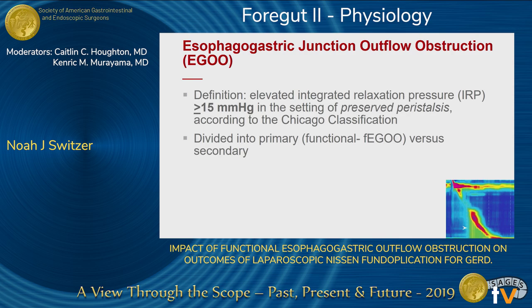And patients may complain of dysphagia, significant reflux, or both. And we don't know yet how these manifestations of their symptoms are indicative of how they do afterwards.